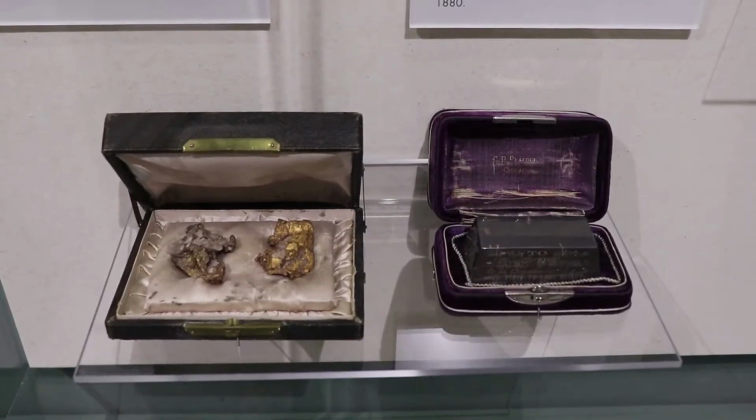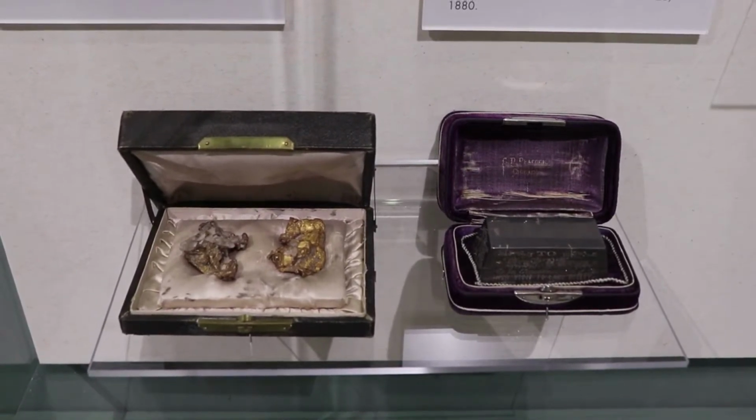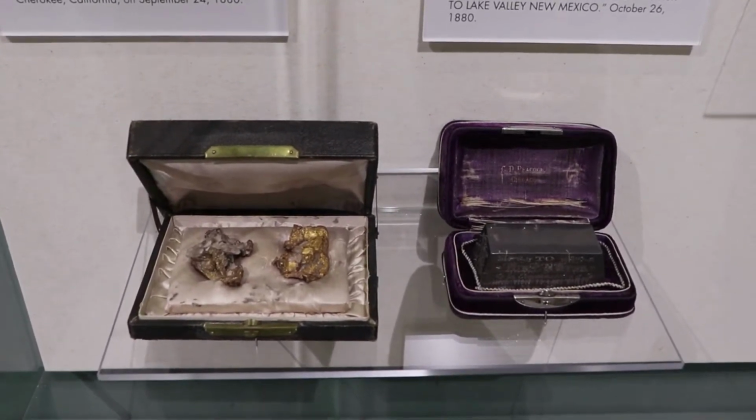Lucy Hayes was given the gold nuggets on the left. They were dislodged when she detonated a 25,000-pound charge at the Spring Valley Hydraulic Gold Mine in California. And the silver brick on the right is from the Lincoln Mine, which was gifted to the First Lady during her visit to Lake Valley, New Mexico.